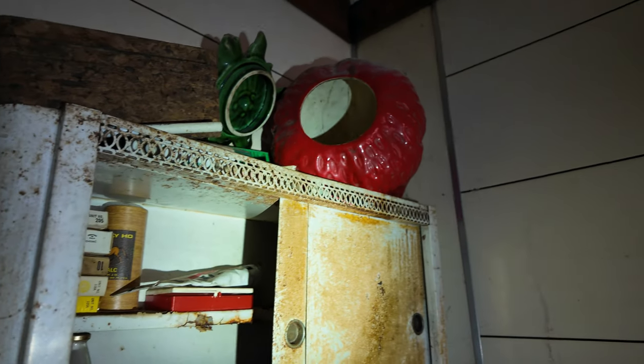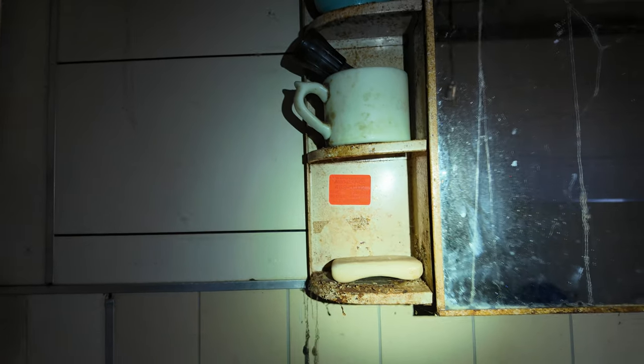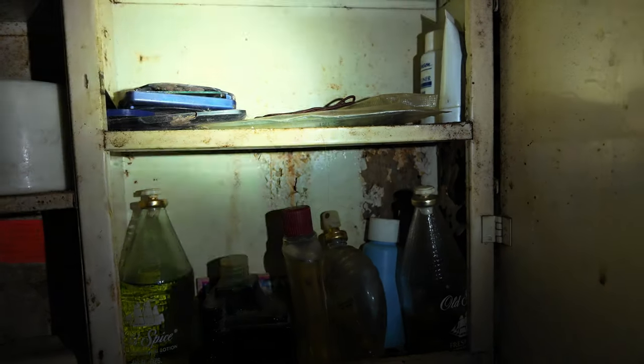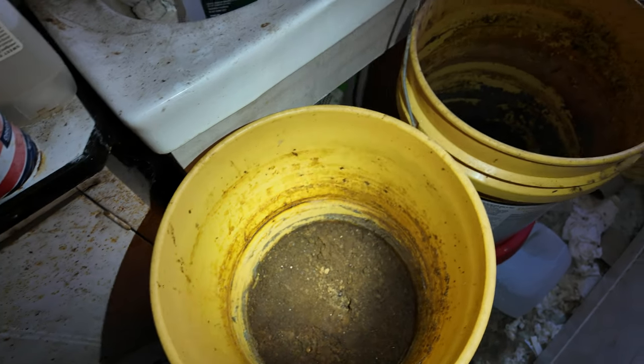Light fixture right here. Cornflakes, it says, above the window. Old Spice aftershave. Some more compresses. First aid. Aqua Velva. And inside, even more. Old Spice. Vicks. Shampoo bottles, deodorant, razors. But yes, this is crap.